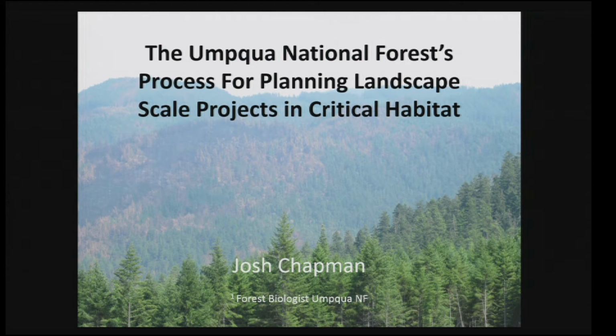And I wanted to start this presentation off with a picture of the Whiskey Complex there that burnt this summer on the Umpqua, all within critical habitat, and want to use this kind of as just a framework. You know, this fire was a couple fires that burned up a total of 18,000 acres, but it didn't burn up. It treated 18,000 acres approximately, only about 10% high severity, really nice fire from a wildlife perspective.